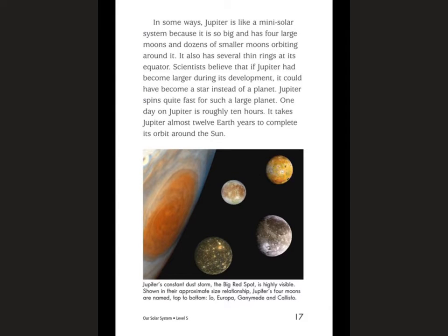In some ways, Jupiter is like a mini solar system because it is so big and has 4 large moons and dozens of smaller moons orbiting around it. It also has several thin rings at its equator. Scientists believe that if Jupiter had become larger during its development, it could have become a star instead of a planet. Jupiter spins quite fast for such a large planet. One day on Jupiter is roughly 10 hours. It takes Jupiter almost 12 Earth years to complete its orbit around the Sun.